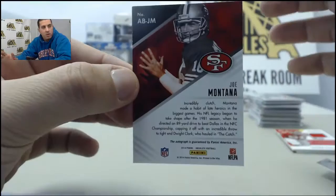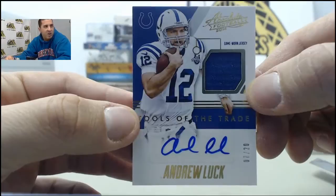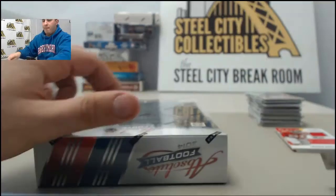And then on the back, oh my God, another big hit. Back to back, number to 20. Andrew Luck autographed jersey card. Wow, so back to back sweet hits on that. Awesome, man. That is an awesome box there. Yeah, you don't really see too much like that.